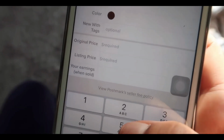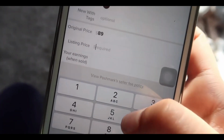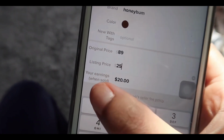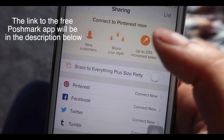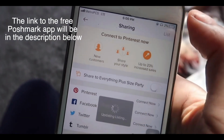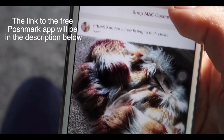So the original price of this jacket was $89. And I am going to sell it for $25. So when you sell it, it tells you how much I'll actually make. So even though I put $25, I will only make a profit of $20. Then you can share it on all your social medias. I do not have that connected right now, but eventually I will list it. And boom, there it is.